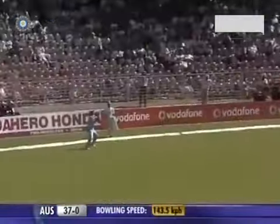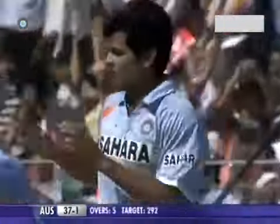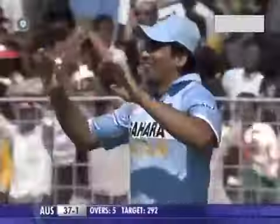Another pull shot. This should be taken. Brilliantly placed by MS Dhoni. It worked wonderfully well. RP Singh was the bowler. Zahir Khan was the fielder. The three-card trick worked brilliantly.